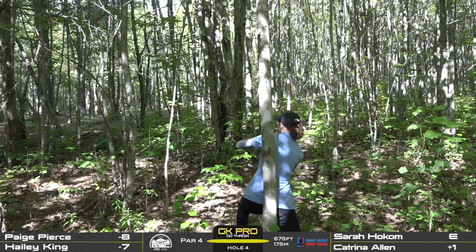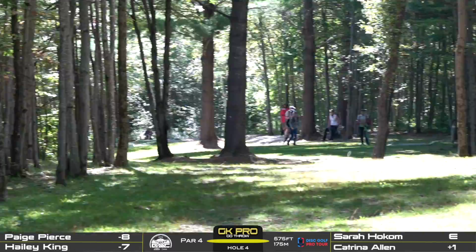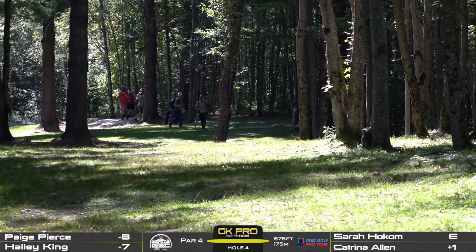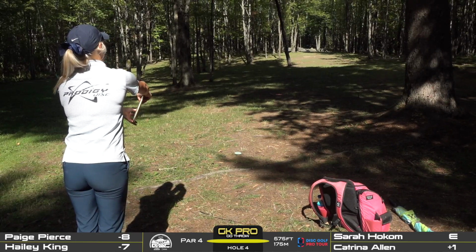Beautiful. And she could save par from there, but it's going to be a really tough shot still. Wow, that's what her shot looked like from in there. Holy cow. Good out. She got onto the fairway. Nice.